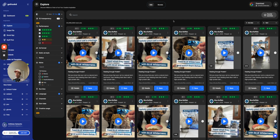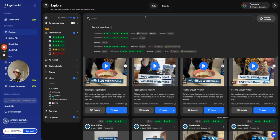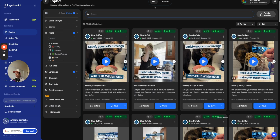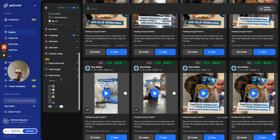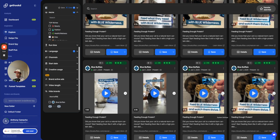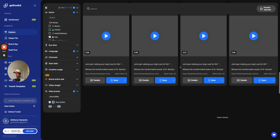And right away on any spy tool, if you start seeing actual brands, Get Hooked has this really cool feature where you can exclude brands. So Blue Buffalo is a huge cat food and dog food manufacturing company. So I don't want to sell those products. I'm not going to find dog food on AliExpress. So I just simply hide them here in the bottom left.